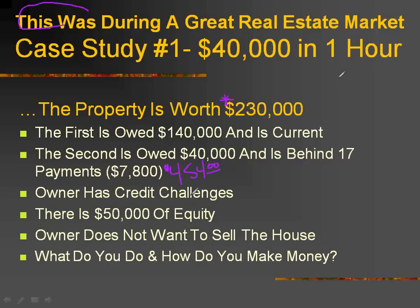Now I know I may have some beginners, so I'm just going to give you guys an overview of what equity means. Now that we're in this mortgage meltdown, hardly anybody has any equity. Make it real simple. Again, property value, fair market value is $230,000. The first mortgage was owed $140,000. The second mortgage was owed $40,000. And what we do is we add up that debt, which amounts to $180,000, and then we subtract it from, again, what the property is worth. So that leaves $50K in equity. So that's how I got this number, right here.